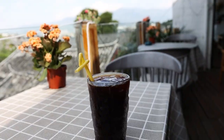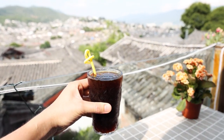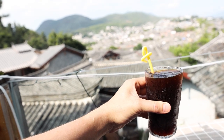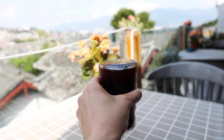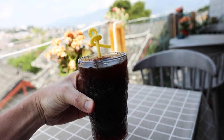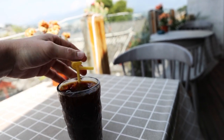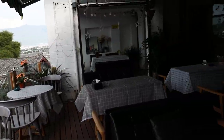Ooh, I got my coffee. Thank you. And I got my black Americano here with no calories. Enjoying this view. That is fantastic. Things could be worse. And we got this nice little yellow straw here. So we're gonna enjoy this, get energized since I got up 4 this morning to get here, and then we're gonna continue exploring. Okay, that was really nice. Now I'm energized. Let's move on.